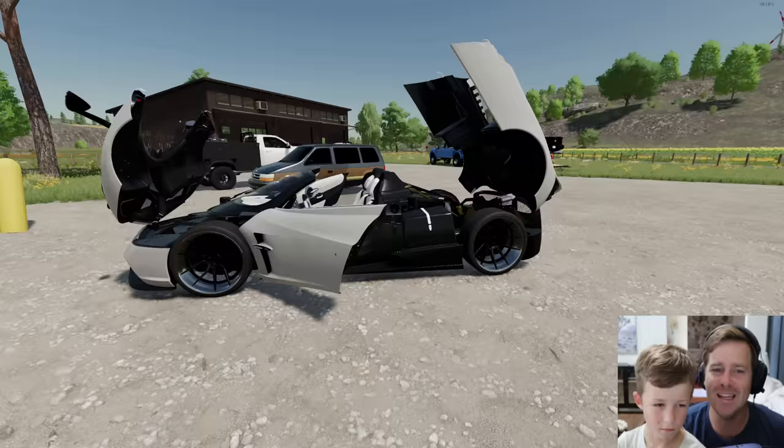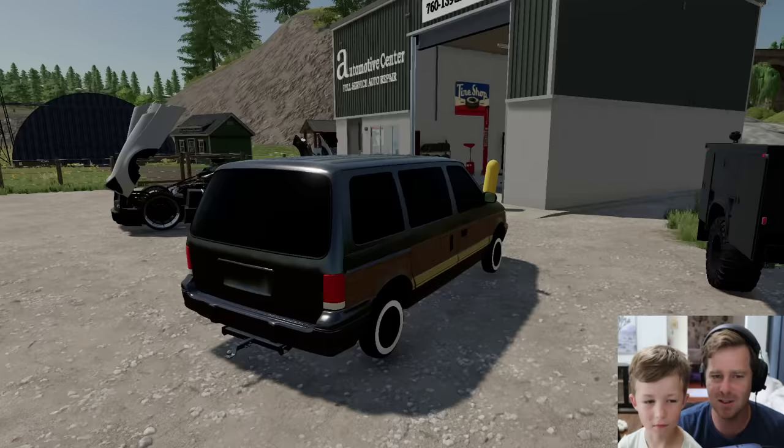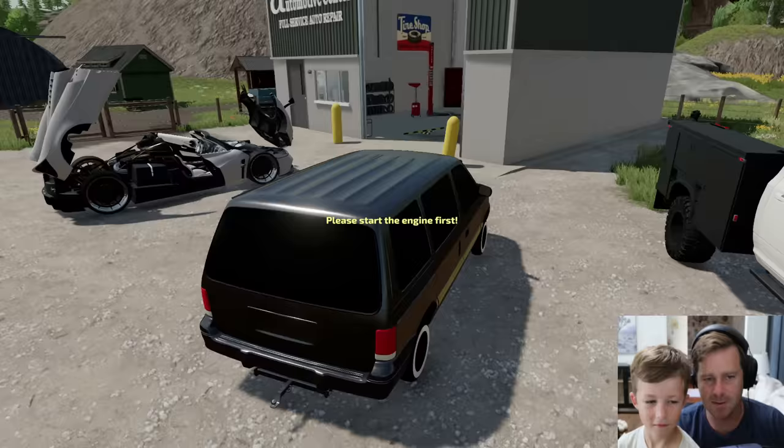What color should we make it, though? He says he wants a very cool color. Blue. You want to make it blue? Yeah. Okay, so which one are you going to do first? Van, this one, or the monster truck? Van. You do the van first? Okay. Do you have some big tires for this thing? Yes. Okay. And what color are you thinking?